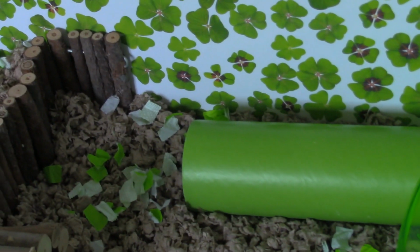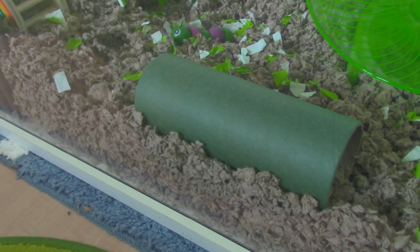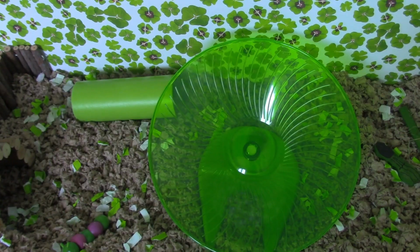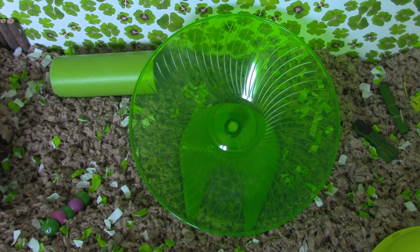In front of my fence I have this green tube. And here I have another green tube, but this color is a little bit darker than the other one. In the middle of the cage I have this giant flying saucer, the green one, of course.